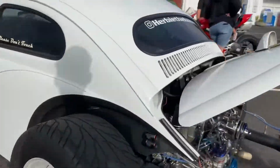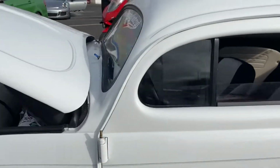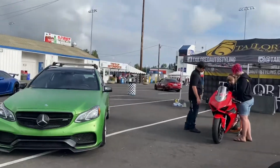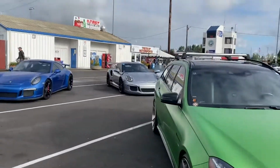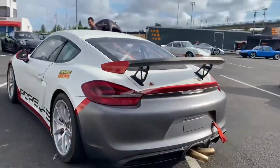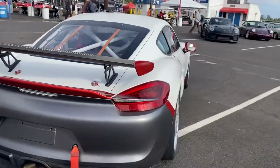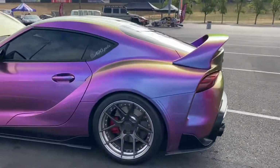Three minute warning. Got this rat rod Beetle here. Maybe the hot rod back here. Please don't touch. Interesting. Got this GT4. Interesting exhaust. It's got a roll cage though. It's a race car.